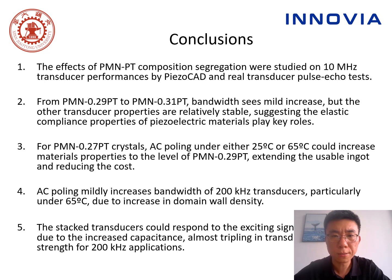Here are the conclusions. The effects of PMN-PT composition segregation were studied on 10 MHz transducer performances by piezo-CAT and real transducer pulse cycle tests. From 29% PT to 31% PT, the PMN-PT transducer bandwidth sees a mild increase, but the other transducer properties are relatively stable, suggesting that elastic compliance properties of the piezoelectric materials play key roles.